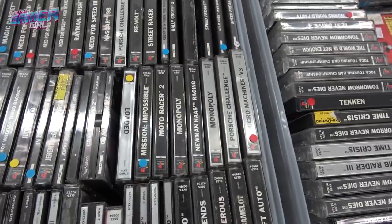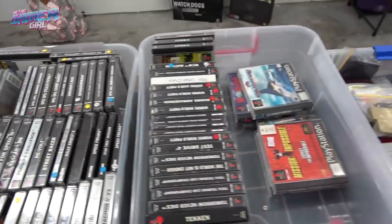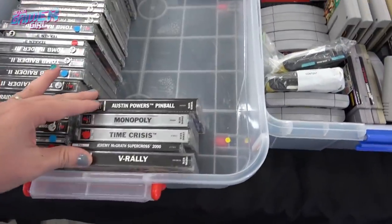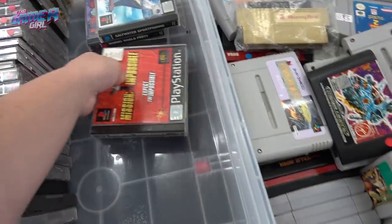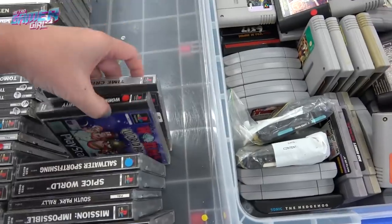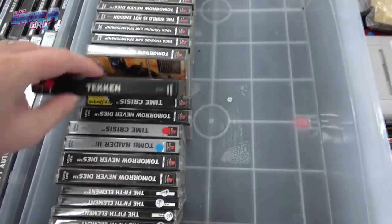What else? Mission Impossible, South Park, Spice Girls. Sort of filler ones for me, really. It's a very clean copy of Worms World Party, but I do have that. The box is pretty cool.